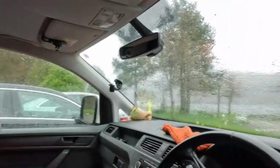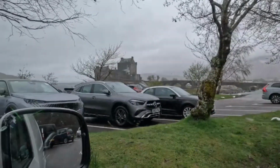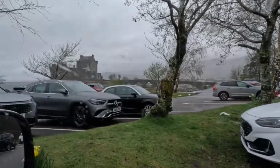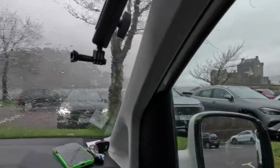I don't know guys, call me a cheapskate or something along those lines, but I've just been to Eilean Donan Castle, spent 3 quid in the car park, went to go down and you've got to get tickets. Tickets are 12 quid, so 15 quid to see a castle which is literally just there. I took a few pictures and videos, but I'm not going to go in the grounds, especially not on a day like this. There's not many castles around that I'm going to spend 15 quid on.